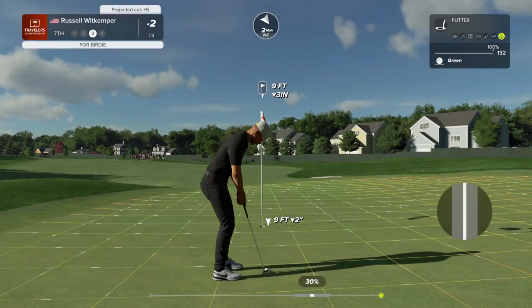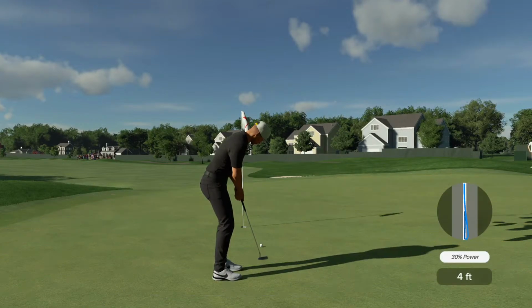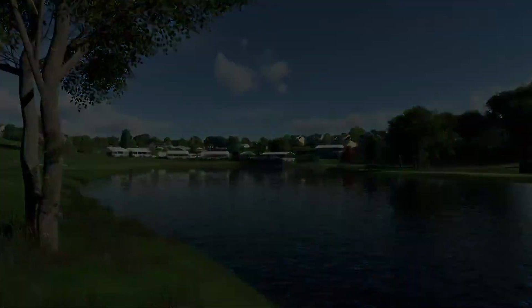Yet another green in reg here. The iron play today has been absolutely stellar. Luke, the greens in regulation, just a fantastic accomplishment. Great to watch. Currently a couple under for the round.